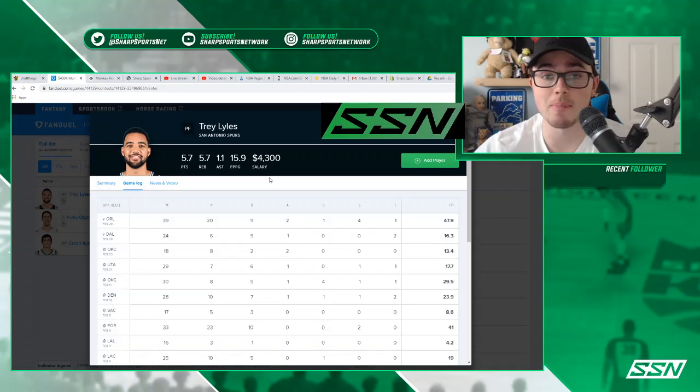You have to consider the minutes that he is going to be forced to play with no Poeltl and LaMarcus Aldridge, and the minutes are going to be there. If he plays 34 minutes and he continues that 0.9 fantasy point per minute average that he's had all season long, he is going to hit well over 5x value tonight. So don't sleep on Trey Lyles.